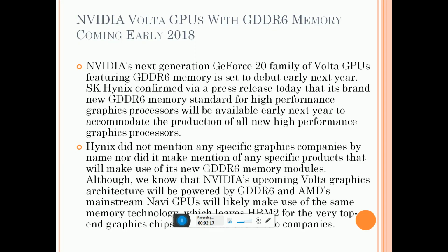The NVIDIA Volta GPUs with GDDR6 memory coming early 2018. NVIDIA's next generation GeForce 20 family features Volta GPUs. GDDR6 memory will debut early next year.